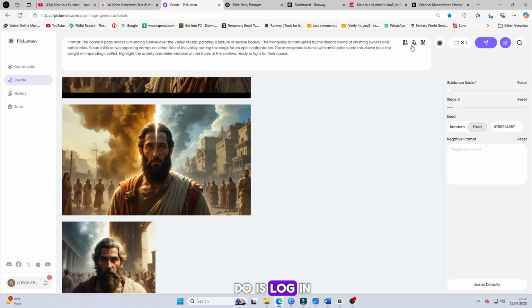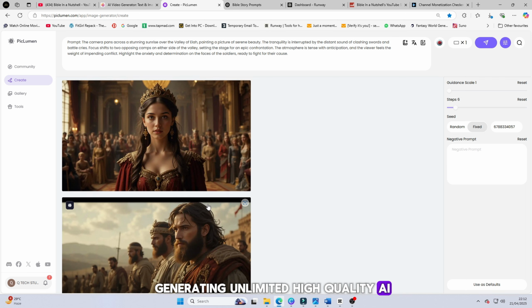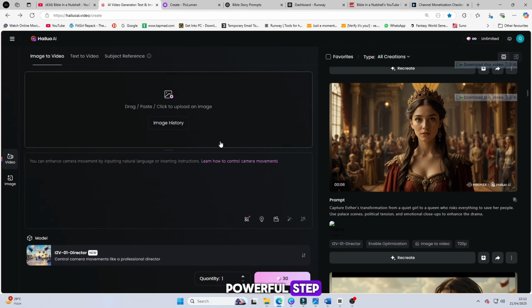All you have to do is log in with your Gmail account and you can start generating unlimited high-quality AI images daily without needing any credits or payment. This makes it a super helpful resource for content creators who want professional-looking visuals without spending money. Now that all your images are ready, it's time to move on to the next powerful step.